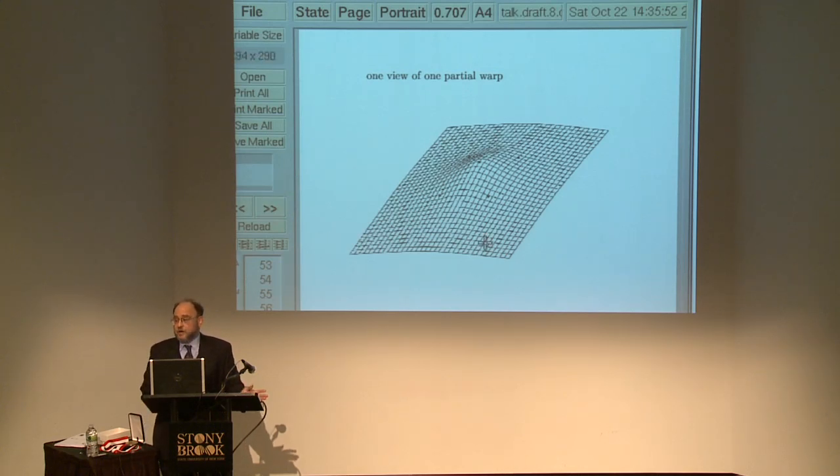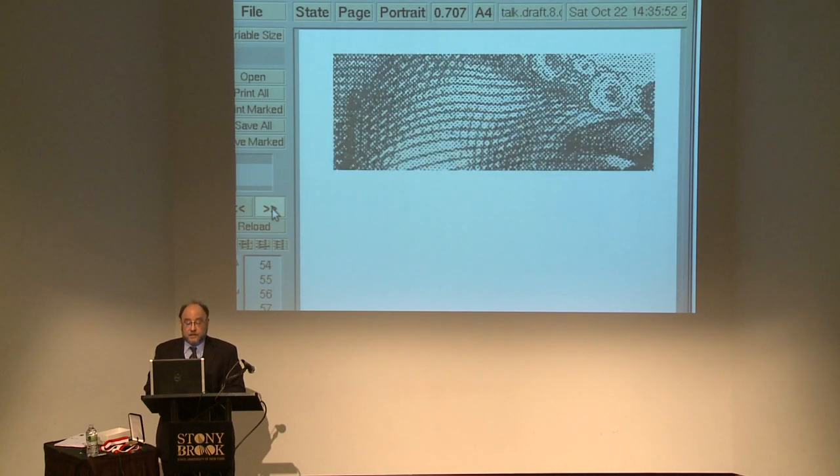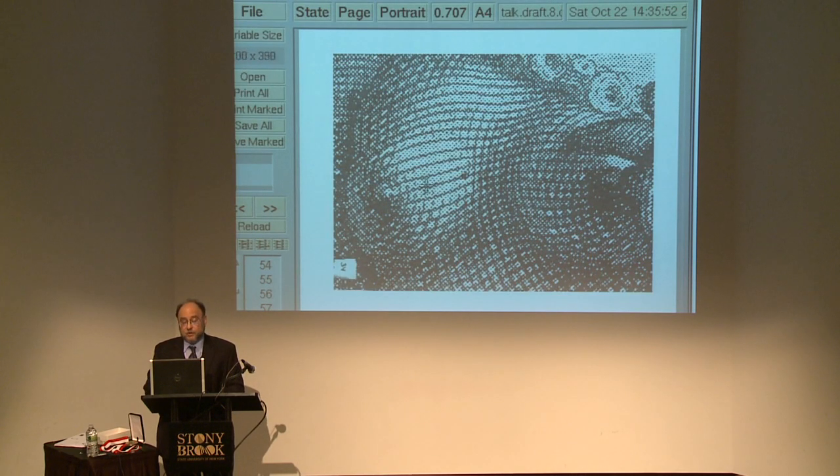This is one of the partial warps of a set of 5 points. And again, here it is, clearly represented in terms of the curvature of these lines in a way that represents this clearly as a surface for you.